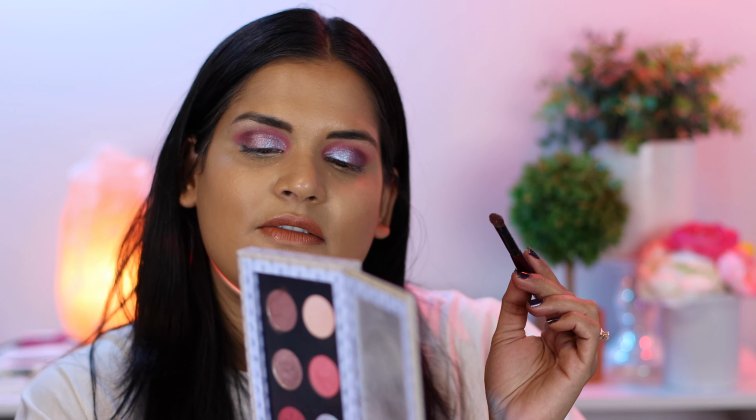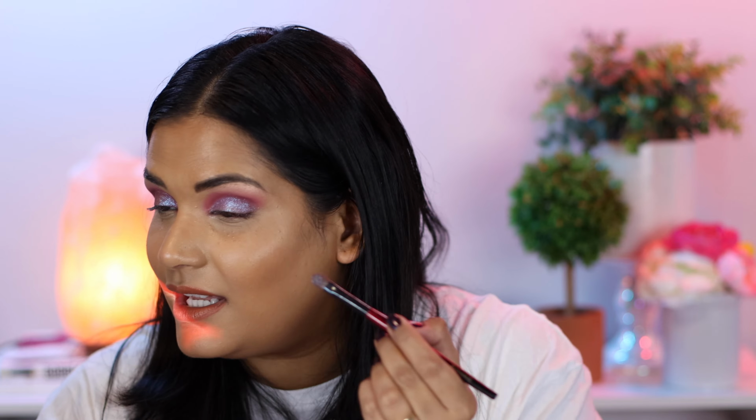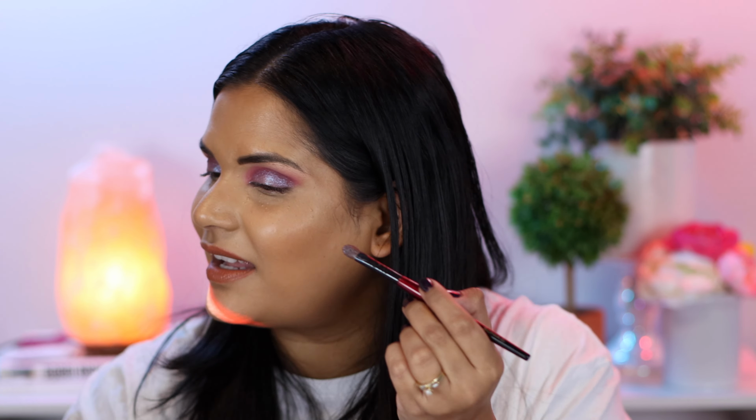Okay, so I want to use every shade in the palette, so I'm gonna dip into this shade right here called Duchess Divinity. It's like a taupey purple shade, and I'm just gonna put that on the outer corner to give the eye look some depth. Oh, it's really sparkly with the blue, and now I'm just gonna put some more of the blue on top, but that's a pretty color too. It's very understated, but it's pretty.